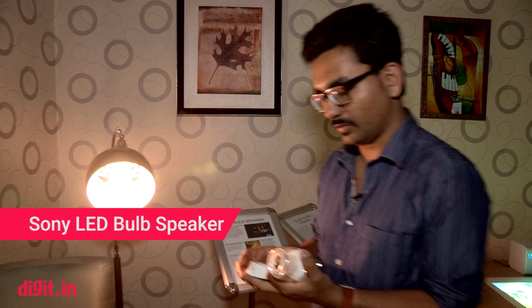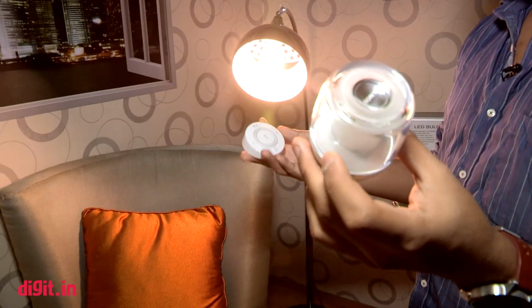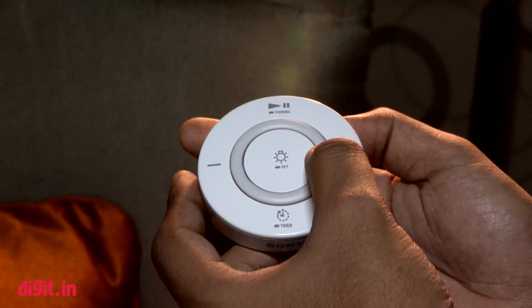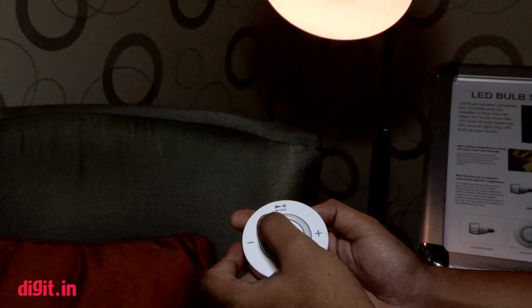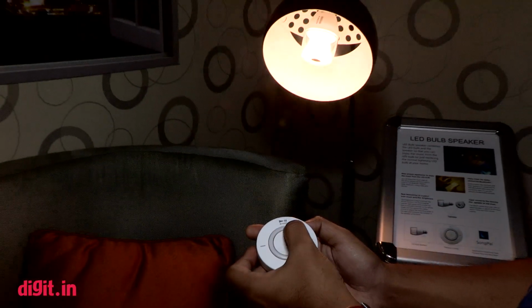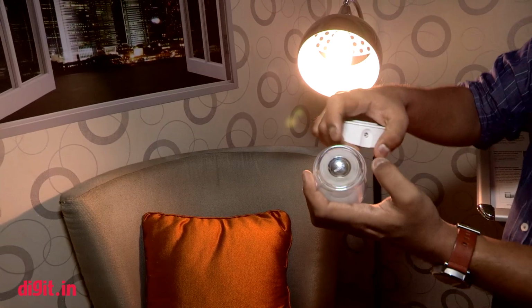So Sony's lifestyle products in India include the LED bulb speaker, which basically is a bulb and a speaker. It's a 9-watt speaker, as you can see in my hand right now, and you can control it with this hub, which basically acts as the remote. So you can turn the bulb's intensity down, you can turn it up, you can increase the music intensity, you can decrease music intensity, and there's actually a speaker on top of the bulb.